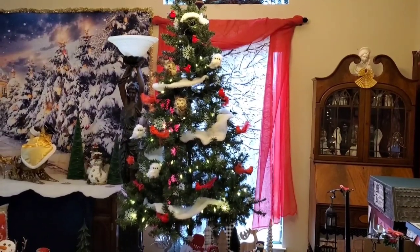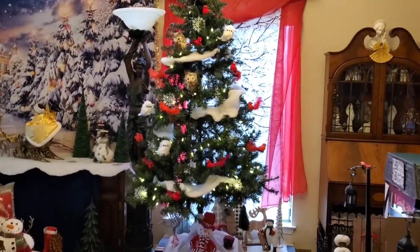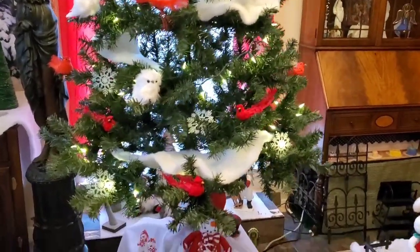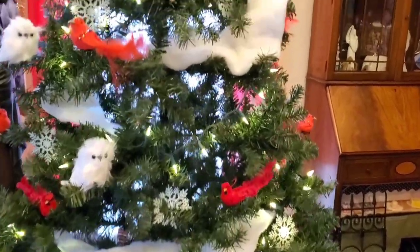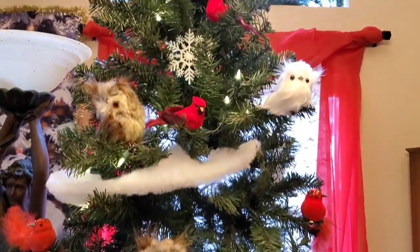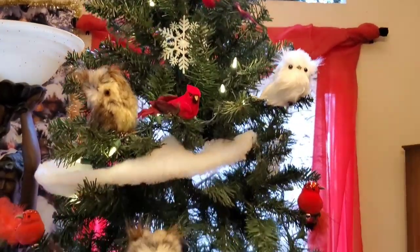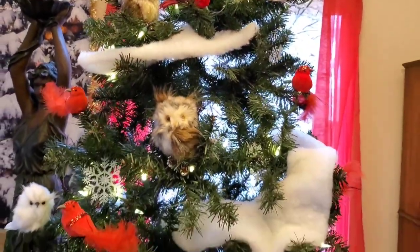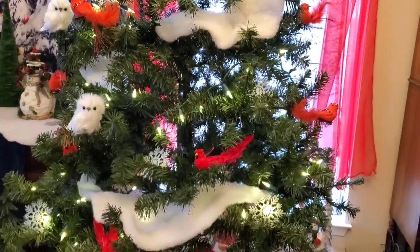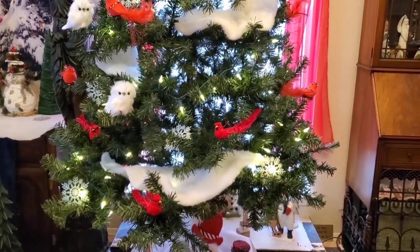So I've taken down about half of my Christmas decorations, but one of the things I like to do after Christmas is to take the ornaments off the trees and then just leave the trees sort of natural. So I have this batting that I like to use as snow. So I've added that to this green tree and then put birds and owls in it and some snowflakes. So I'll keep it that way for a while.